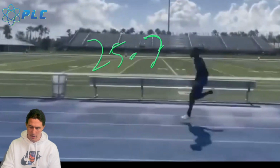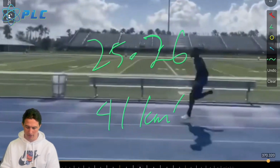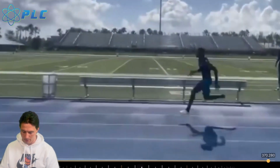I've seen a few times he's at like 41 kilometers per hour, and that translates to 25.4 miles per hour. So the first thing that stands out with him is he just does a really good job of being very vertical.